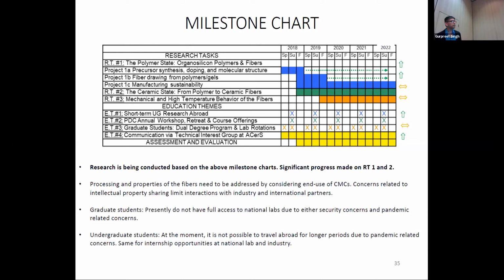But we have done particularly well in these education themes. I think it was much easier to pivot to online learning. And also Celis has done very well in communicating the research findings through social media. I thank him for that.